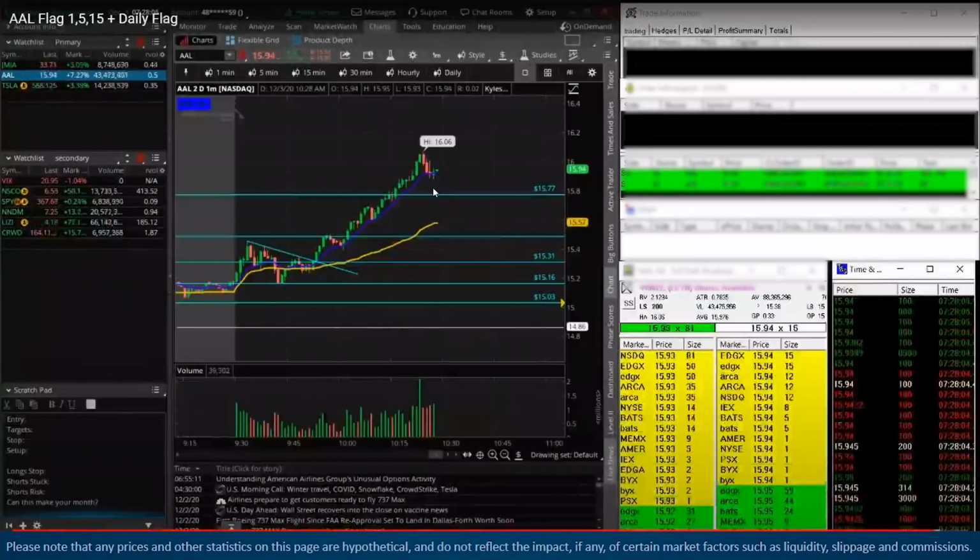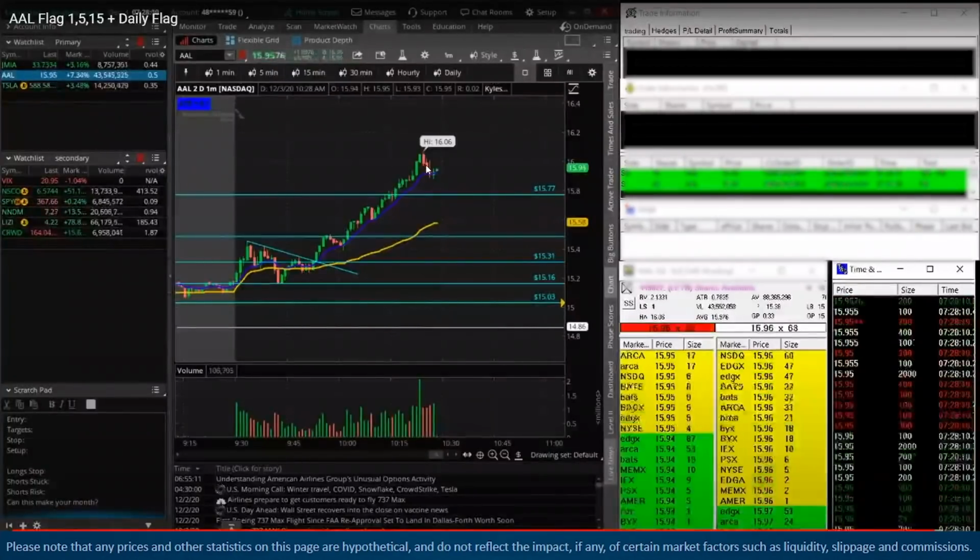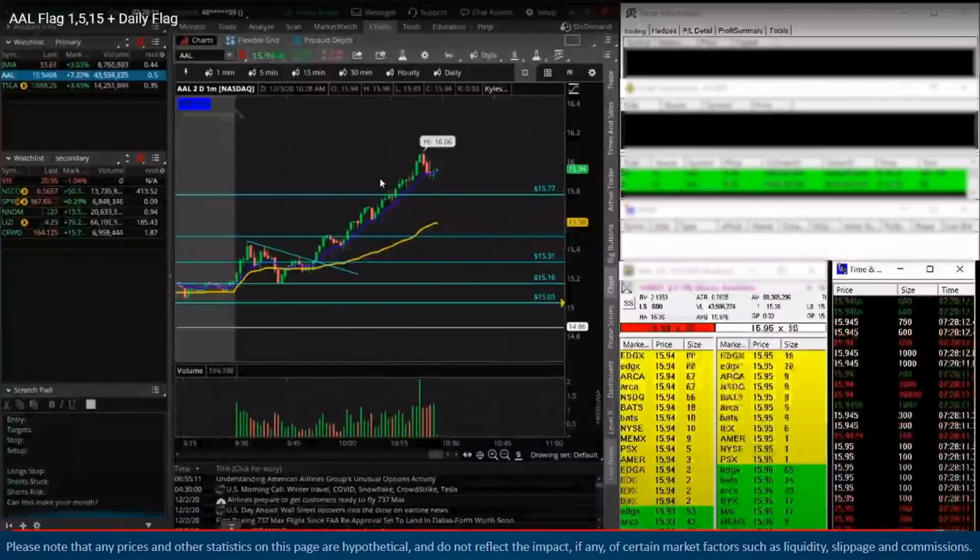So definitely some improvement in this last third. I got out in front of just a 1-minute breakdown. I should be using a longer time frame, like a 15-minute. That's certainly an area of improvement.